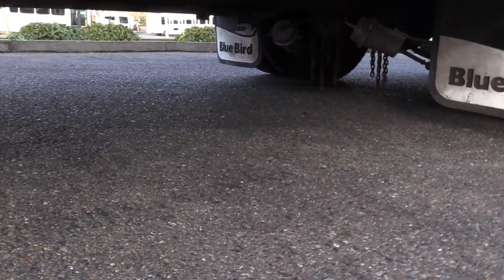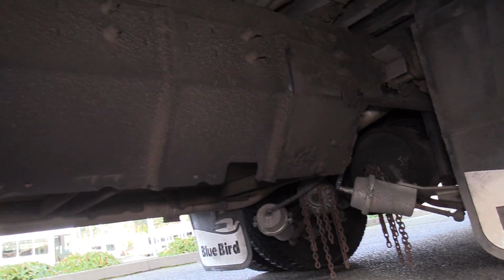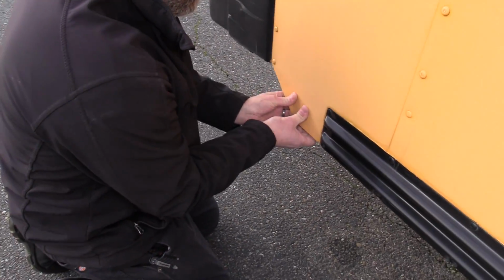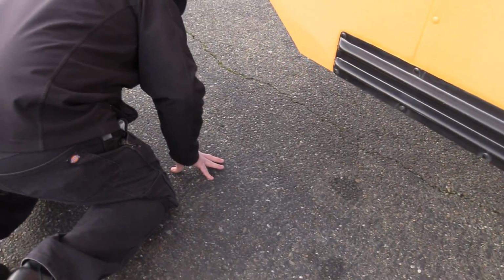This side's looking pretty good. Well, no sooner than I say that, I see a little action right here on this rear quarter panel down low here. See this? Look at that. Oh, look, I just fixed it. All right, underneath looking pretty good.